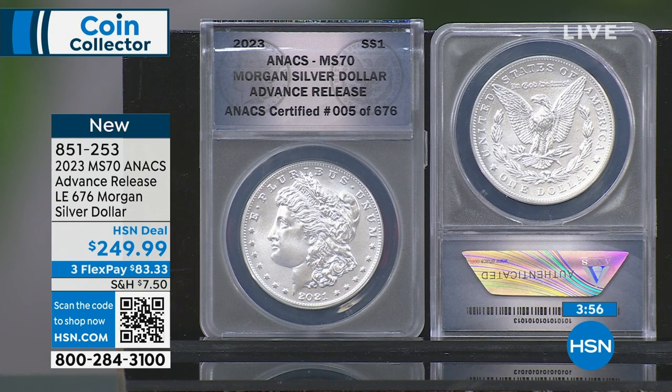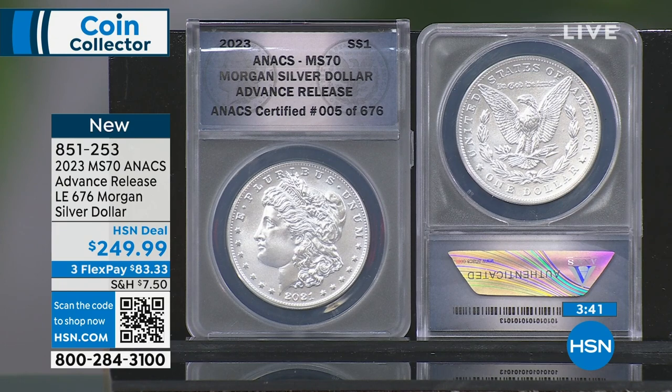By the way, at $249, it comes with the Red Oak presentation box, which is, I think, a $24, $29 value. And always a customer pick. So you're basically at right about $200 that you're going to have for advance release in the brand new Morgan Silver Dollar, which we've been waiting for 2 years.